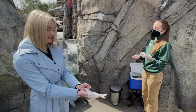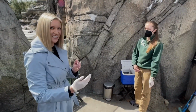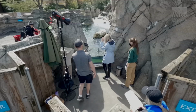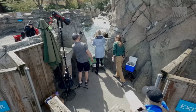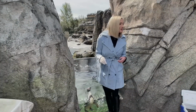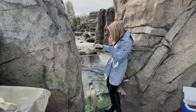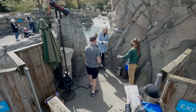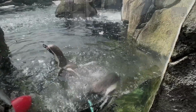Okay, my turn. Step 1, glove up. We are still taking our precautions against HPAI. Step 2, step up and enjoy. Oh, look at him. Look at his little flippers. Hi, buddy, you're so cute. Okay, one more fish, please. Thank you, Rachel. These penguins, they are happy and they are healthy.